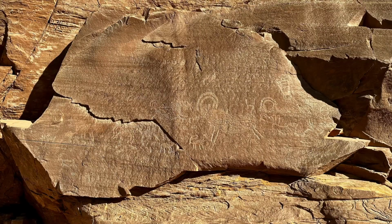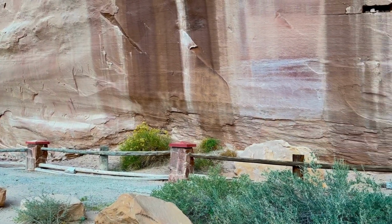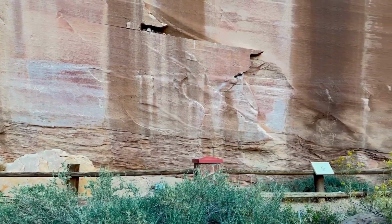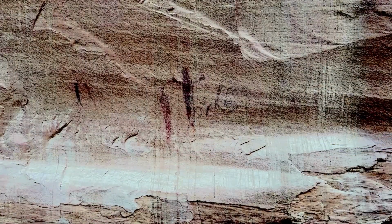The Buckhorn Wash Pictograph Panel is right off the road and seems to attract the most people. Several signs along the wall explain who they believe created these pictographs. Questions are asked to help us think critically about what we're seeing. There's a lot we'll never know. The panel was restored in 1996 after vandals covered the area in graffiti. This process of restoration was shown here as well.